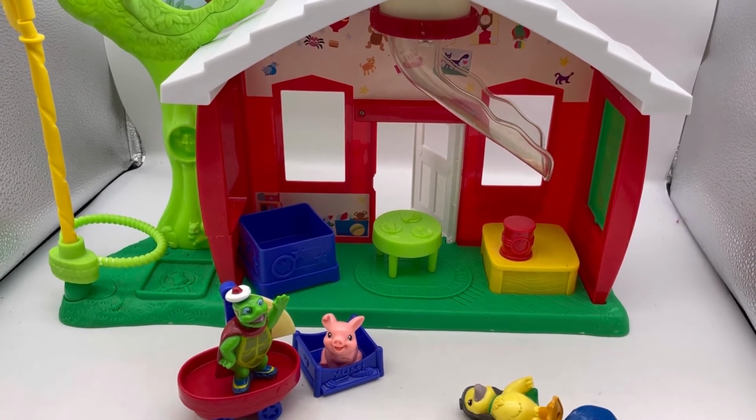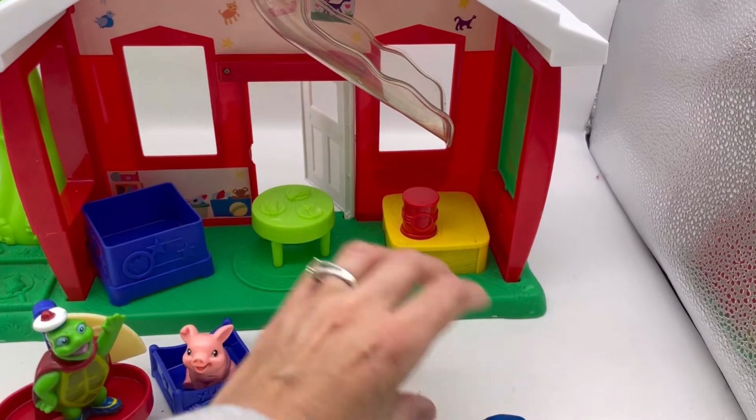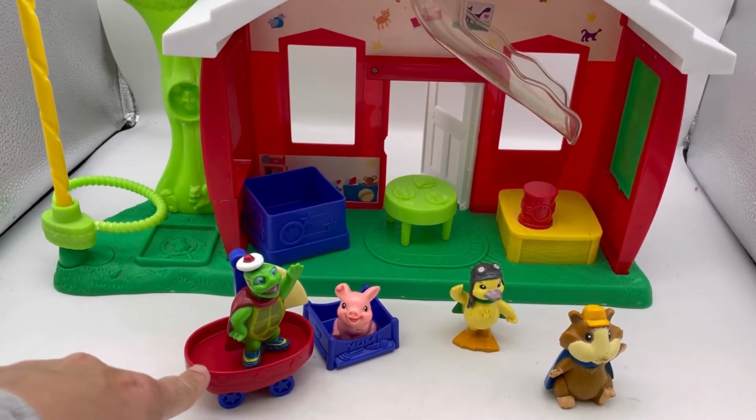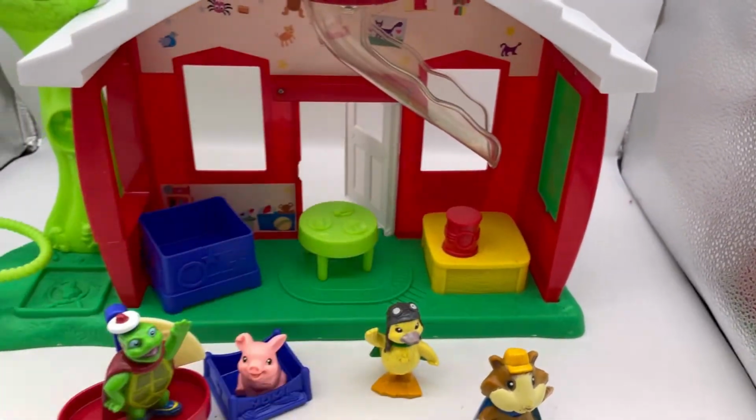Uh-oh, there's an animal in trouble. To the flyboat, to the flyboat. So I'm guessing this is the flyboat. Great job.